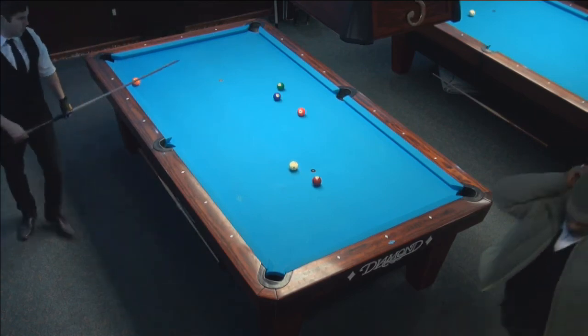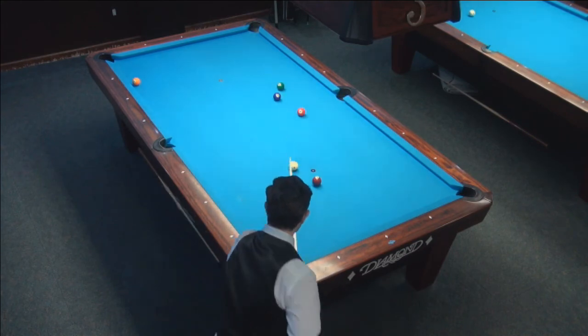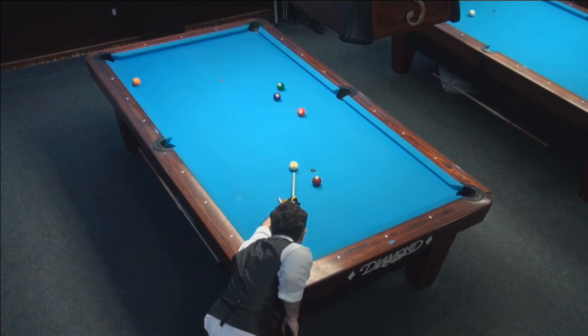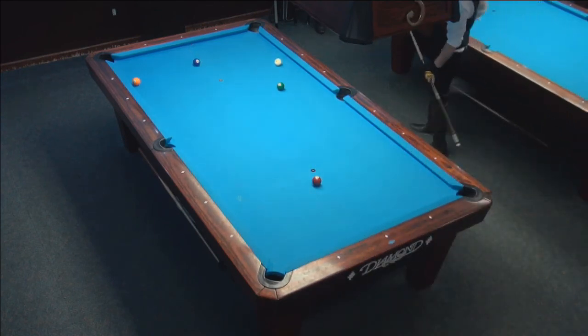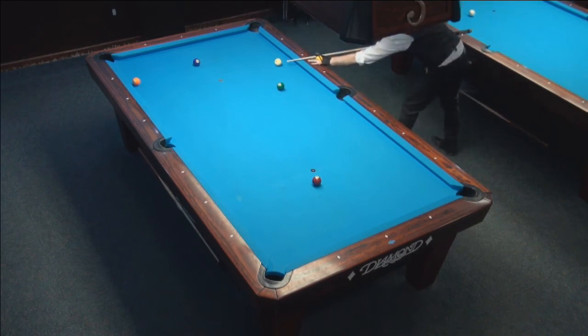Okay, so with that ball down, he can play the three in the side, possibly bump into the four in order to give himself some position to play the four in the corner. Okay, slight angle, so he may have to do a little bit of work here in order to give himself the position he needs for the five.